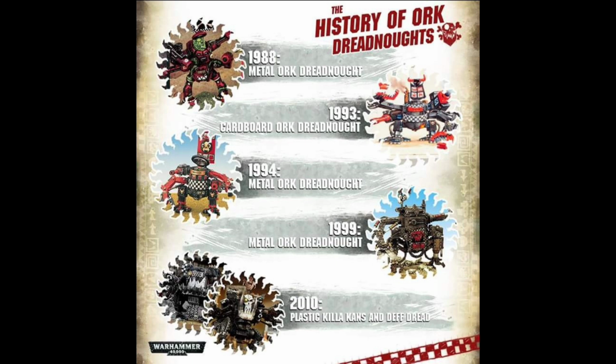Then in 1999 we got the metal Ork Dreadnought again, an updated one with the new lore. Now there's not a hatch with an orc head poking out or anything. He's wired into this thing, and I still think that's a cool kit. I don't have one, but I would quite like to get one of the old metal Ork Dreadnoughts, because I think if you put that with the new ones, they would go quite well.